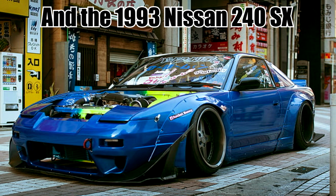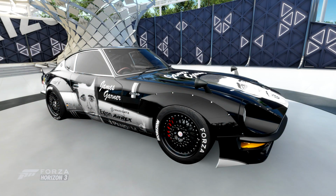Then we get to the Nissan 1969 Fairlady Z432. This one is crazy. We did get a wide body kit version of this in the form of the Gold Leader, which is available in the, oh god, what was it? I can't remember if it's the welcome pack or the VIP pack, but it's a part of the Formula Drift cars that we were able to get on day one. You can get the Gold Leader Nissan, and at least that makes up for that one.